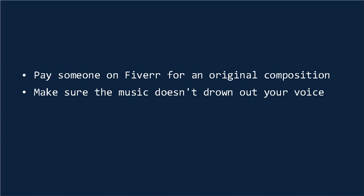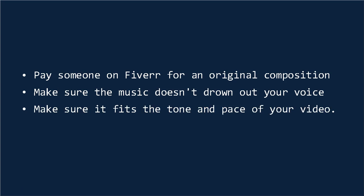Make sure that when you add this music, it doesn't drown out your voice and that you're careful to set the levels correctly. The best backing music should fade out slightly as and when you talk and rise in volume again during the silent parts. And make sure that it fits the tone and pace of your video. And what you should do is try a few different tracks to find the right one.